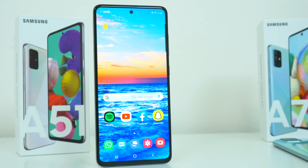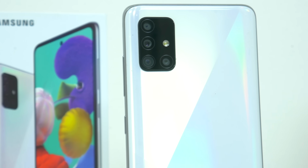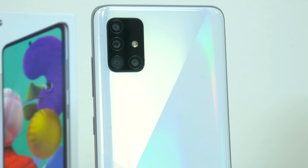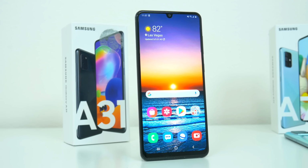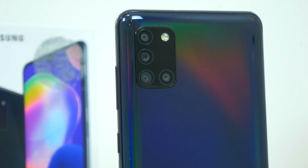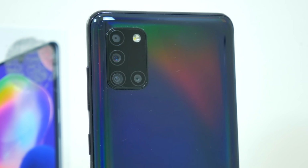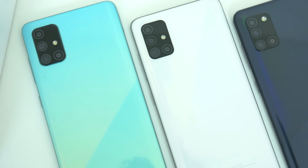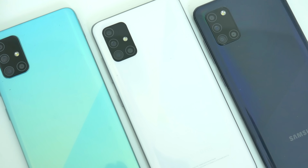The slightly cheaper A51 has a 48 megapixel f2.0 aperture main lens, but the 12 megapixel ultra-wide, the 5 megapixel macro lens, and the 5 megapixel depth sensor are actually the same. With the cheapest phone in the bunch, the A31, we get the same 48 megapixel f2.0 main lens this time, but a less capable 8 megapixel ultra-wide camera, and the same 5 megapixel macro and 5 megapixel depth sensor as the other two. So to just sum it all up really easily, all three phones have the same macro lens and the same depth sensing lens.